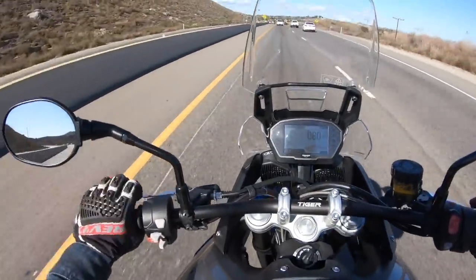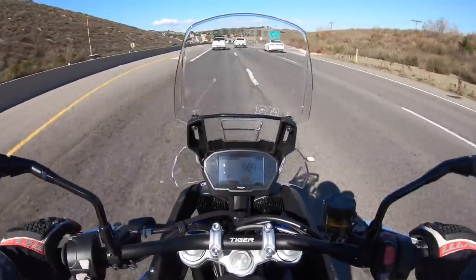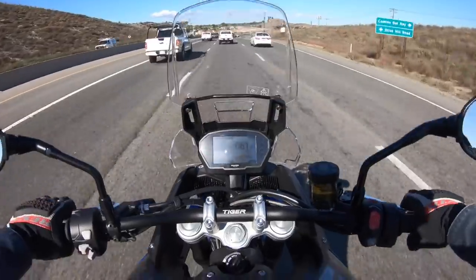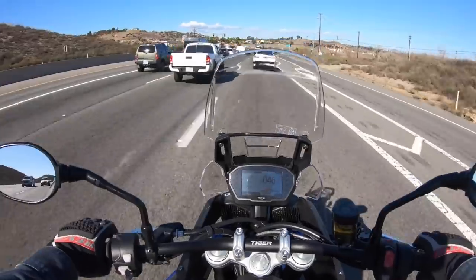No cruise control, no heated grips. All motorcycles should have cruise control and heated grips these days. So that is a knock against the bike.